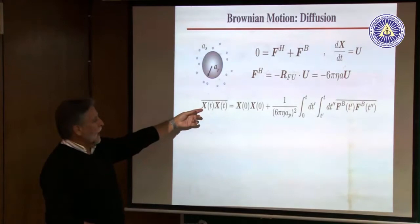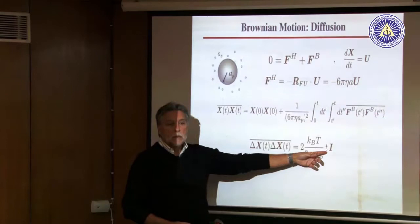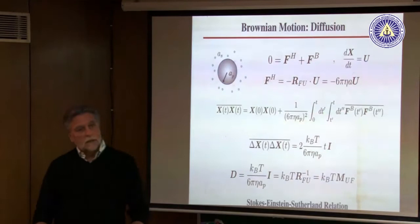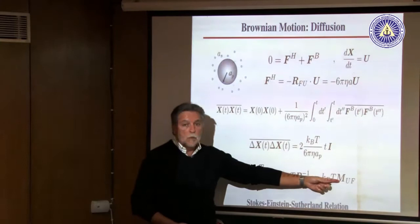as a function of time. And I then make use of the known correlation of those forces, and you end up with the mean squared displacement being twice k_BT over the drag, growing linearly in time, and it's isotropic. That then defines the Stokes-Einstein-Sutherland diffusivity. The translational diffusivity is k_BT divided by the drag, or it's k_BT times the inverse of the resistance, or what's often called k_BT times the mobility, coupling velocity to force. Okay? That's where it all comes from.